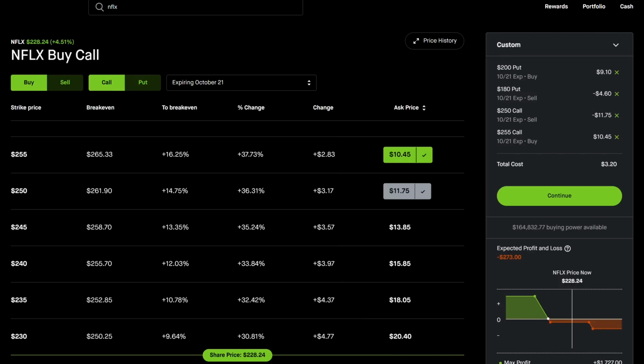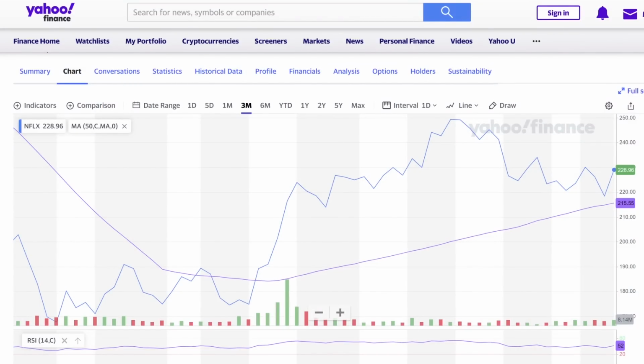And I've done this before on Facebook. I've used the same exact custom order on Facebook, and I basically made a few $100s in a few days on a very tiny sum of money. So this strategy is amazing for small portfolios. But first, I do want to show you the technical chart on Netflix.